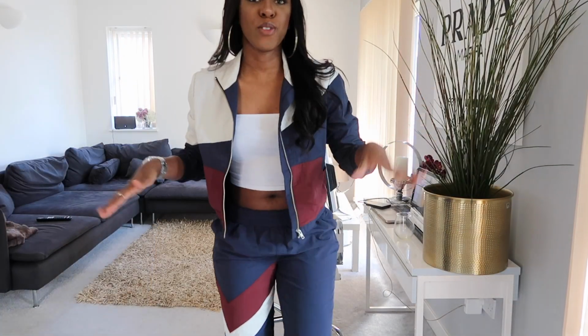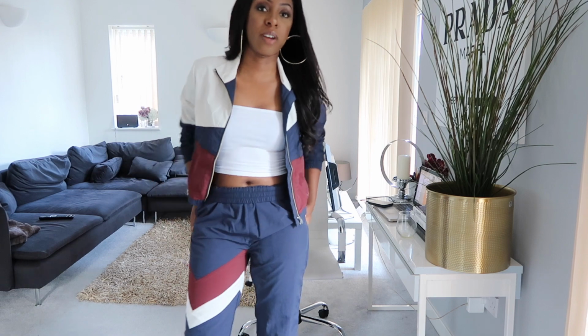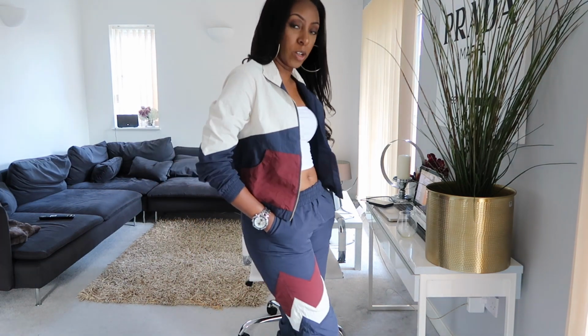Okay, so this is the full tracksuit look. I've rolled it up here in the waist area just to make it less bunchy around here, but we are really enjoying this casual vibe. I've also paired it with these earrings that I got from Asos as well.